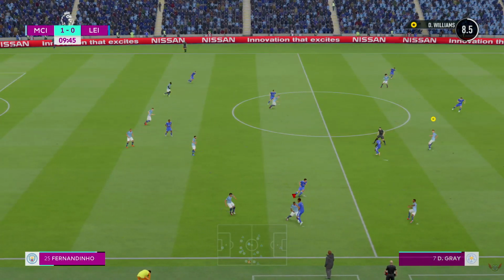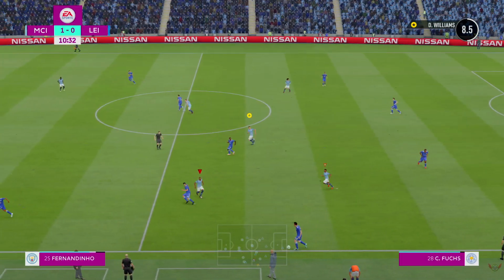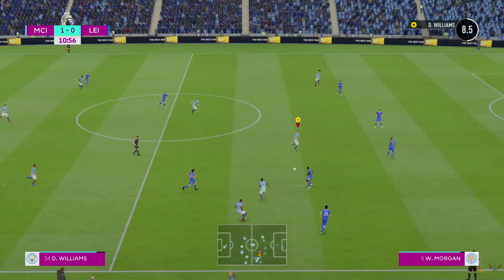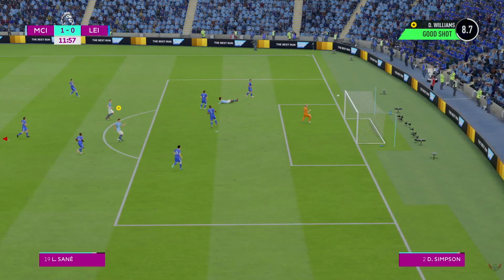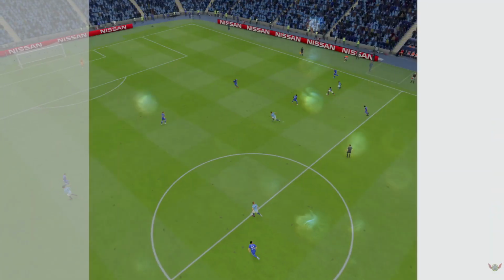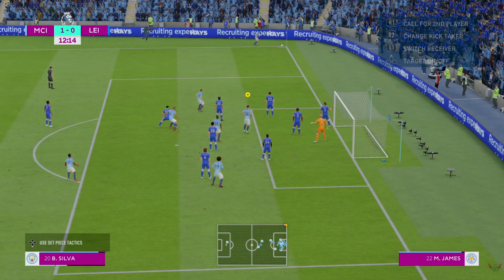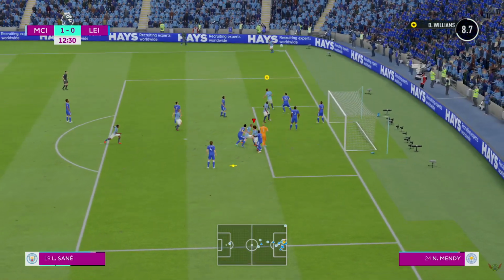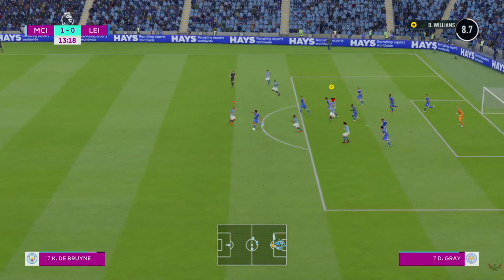Here's Gray. That's an easy cutout for the opposition, saw the pass coming. The goalkeeper, spectacularly. Manchester City get given the corner here. He's put in the corner. The keeper might be needed again, he didn't hang on to the ball.